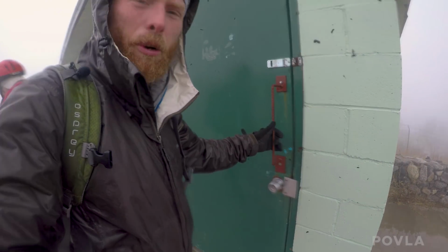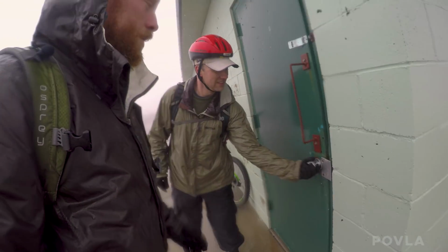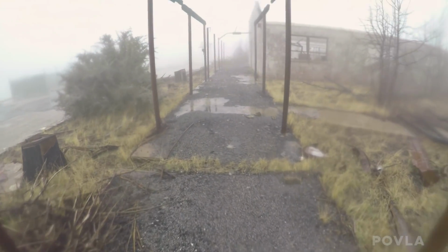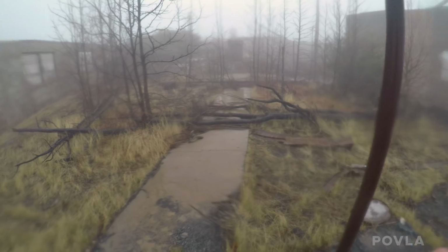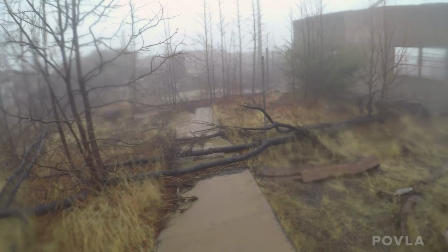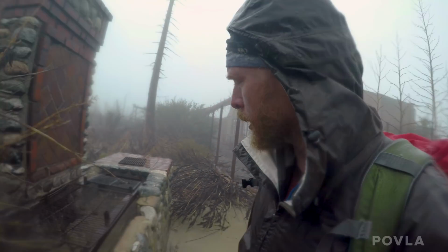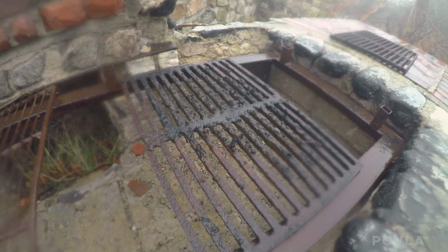Okay, ready for this? This place is littered with nails. This must have been the mess hall, because there's like a barbecue area here. You see this little cooking area? This makes me want to cook up some burgers right now. Still got fat on it from the last tasty burger meal. Oh man.